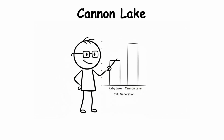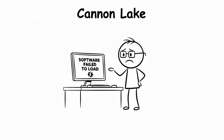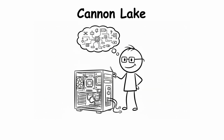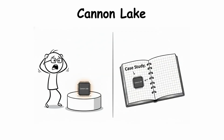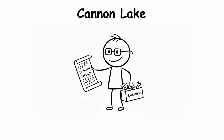Performance gains over Kaby Lake were negligible, and software often failed to utilize the new architecture effectively. Cannon Lake became a symbol of Intel's struggles with manufacturing process nodes and a cautionary tale for corporate overconfidence. Yet Cannon Lake wasn't entirely wasted. Lessons learned informed Ice Lake and subsequent architectures, helping Intel overcome 10nm production hurdles. The story of Cannon Lake underscores that even giants stumble, and innovation requires not just design brilliance, but execution excellence.